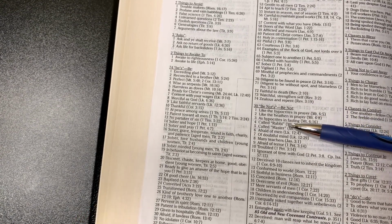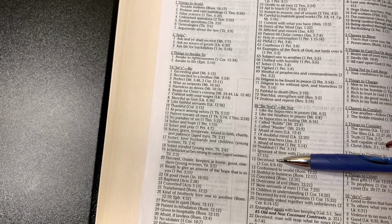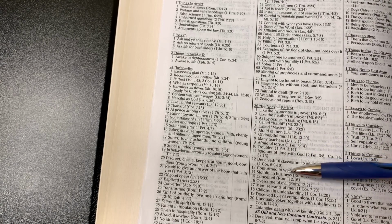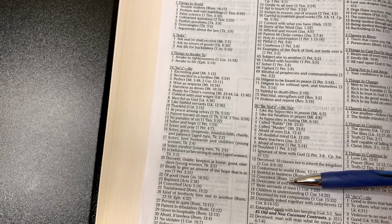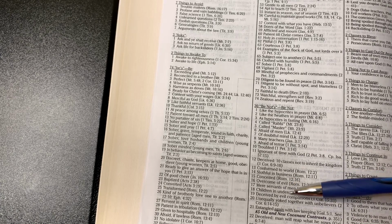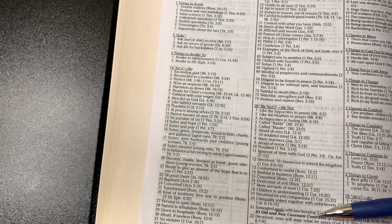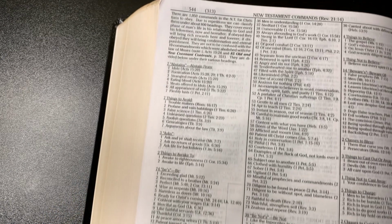Call not rabbi, call not master, double-minded. Don't be deceived. Don't be conformed to the world. Don't be conceited. Don't be overcome with evil. Jesus. Don't be drunk with wine. This is in the new covenant. Look at this stuff. Y'all see this?